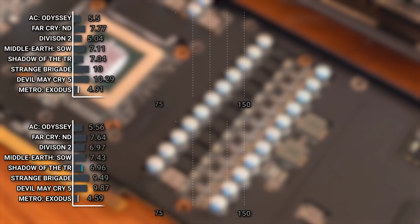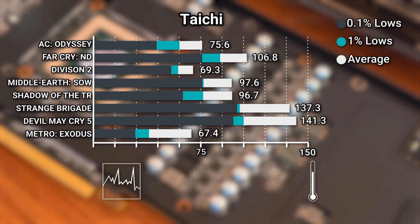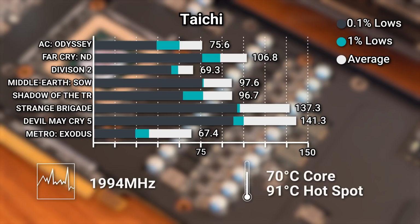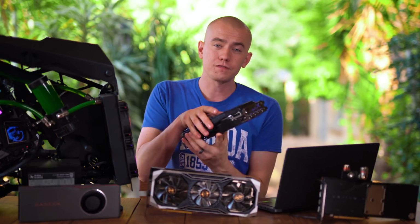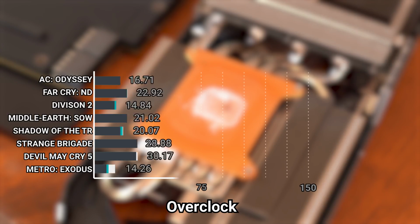But let's take a look at this card's performance, because we do get some decent performance out of this thing. It performs at stock about as well as our RAW 2 did overclocked. It's roughly 2 gigahertz right out of the factory, coming in at 70 degrees on the core and then 91 degrees hotspot, which is what we got when we set the fans to 50% on our RAW 2. So overall, just at base level performance out of the box, the Tai Chi beats everything that we've tested so far, which has been about 3 or 4 different 5700 XTs.